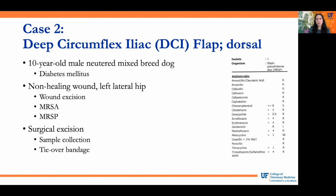On presentation, 4 months post-initial wound resection, there was a 5 by 2 centimeter alopecia and erythematous wound on the proximal left lateral pelvic limb with associated necrotic skin. Surgical excision was performed with 2 centimeter margins around the wound. Samples were collected and submitted for histopathology and culture, and the distal 2/3 of the incision was closed primarily, while the proximal 1/3 was left open and a tie-over bandage was placed.